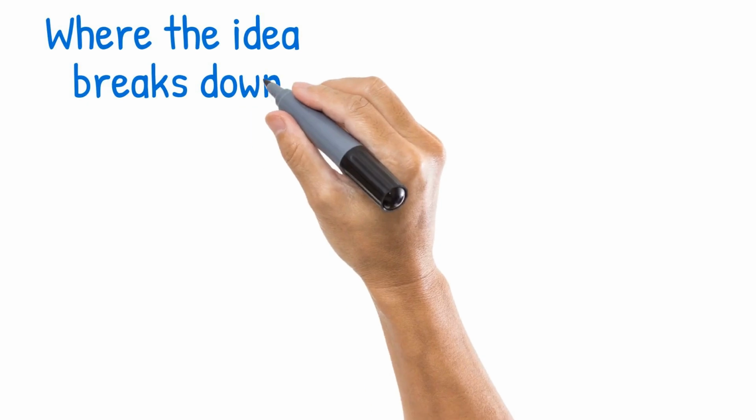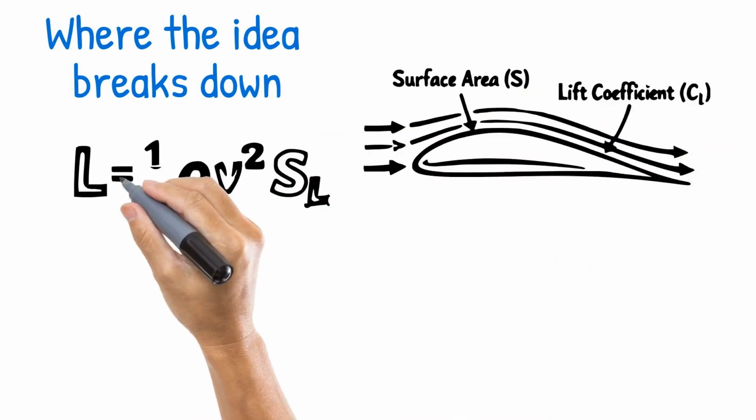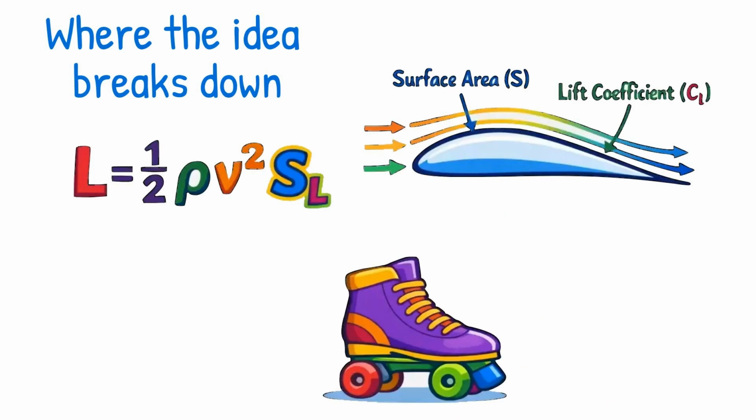Engineers calculate lift using this equation. It shows that lift depends on air density, speed, surface area, and shape. Roller skates lack the surface area and aerodynamic shape required, so increasing speed alone cannot solve the problem.